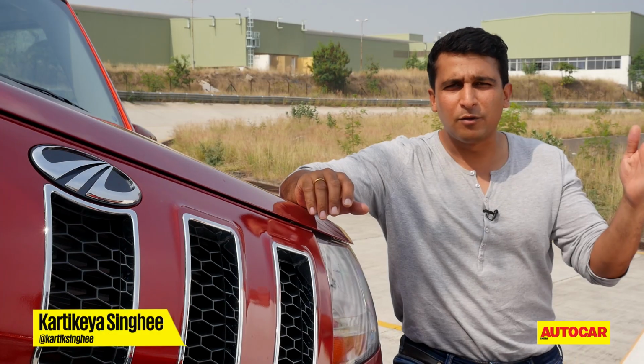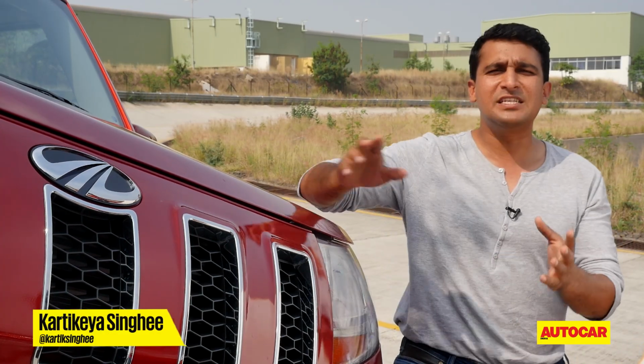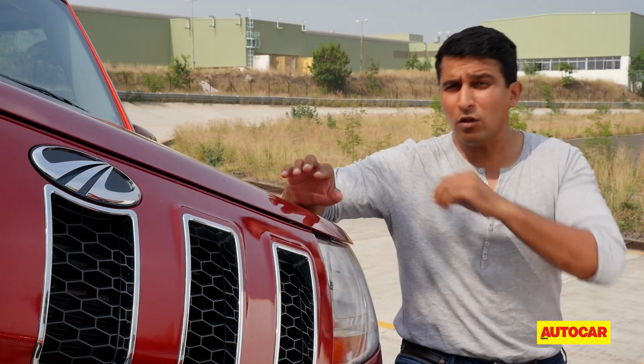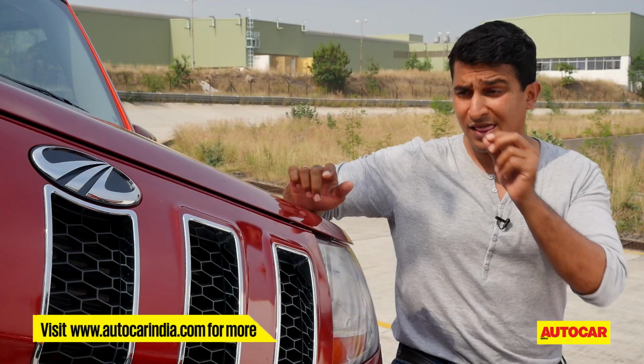Whether you're at the upper end of the price range or at the lower, the demand for automatics is just spiking. And you can see it perfectly with the TUV. Of all the bookings that Mahindra has received, they say 50% are for the AMT.